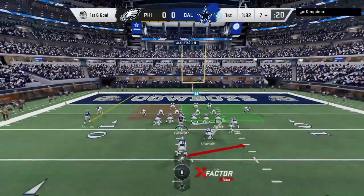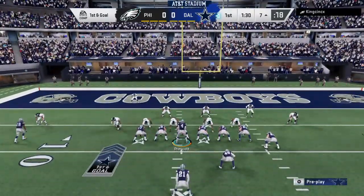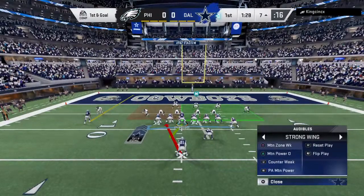Now a chance to make that big play really hurt. It's 1st and goal just outside the 5. Check, 43. Hey, kill.